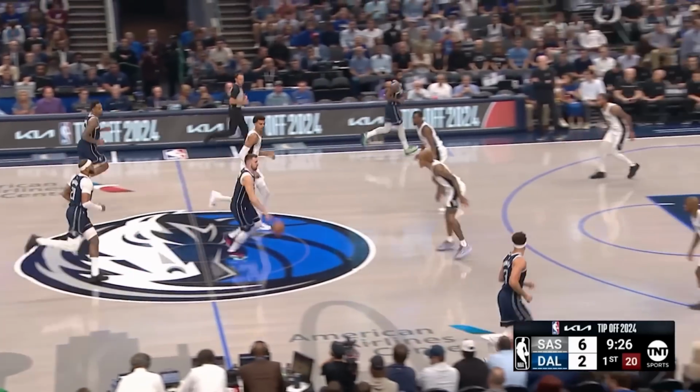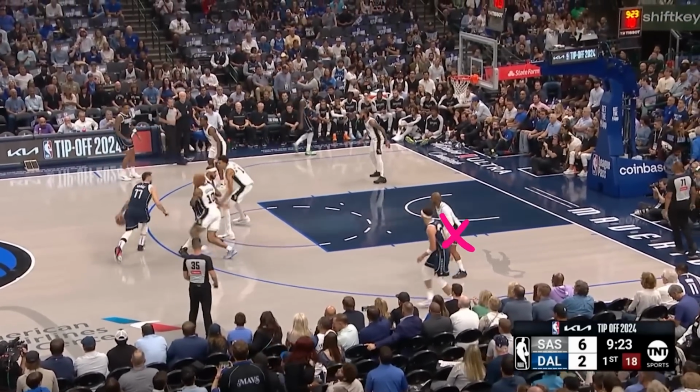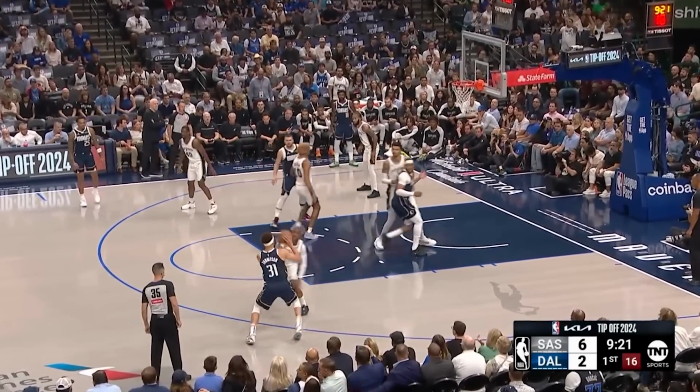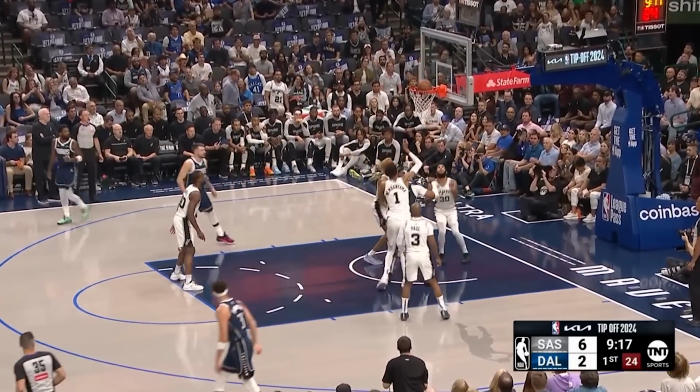This is another example of the attention that Doncic gets in the pick and roll, as CP3 gets sucked in for just a moment on the help, and that's all it takes for the pass, the fake, and the wide open look for Thompson's first point as a Maverick.